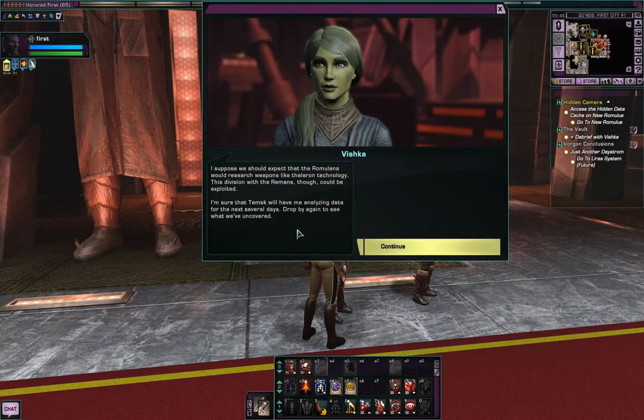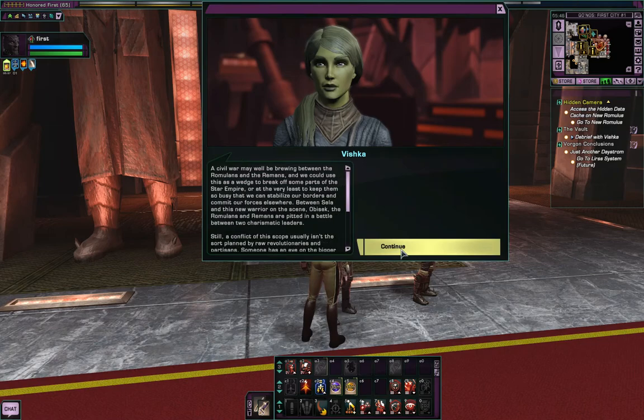I suppose we should expect that the Romulans would research weapons like Tholaron technology. This division with the Remans, though, could be exploited. I'm sure that Tamek will have me analysing data for the next several days. Drop by again to see what we've uncovered. Whoa. A civil war may well be brewing between the Romulans and the Remans, and we could use this as a wedge to break off some parts from the Star Empire, or at the very least, to keep them so busy that we can stabilize our borders and commit our forces elsewhere.